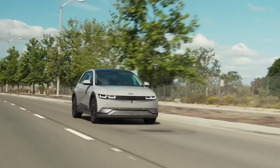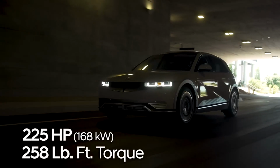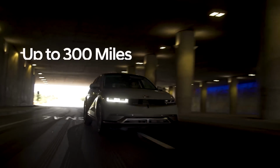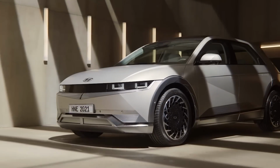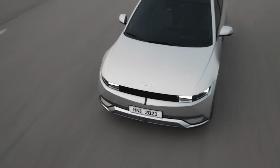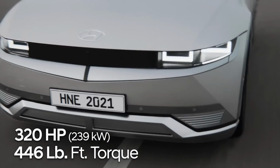Our single-motor rear-wheel drive model puts out 225 horsepower with 258 pound-feet of torque and can travel up to 300 miles on a full charge. The dual-motor, all-wheel drive models kick the power up a notch with 320 horsepower and 446 pound-feet of torque.